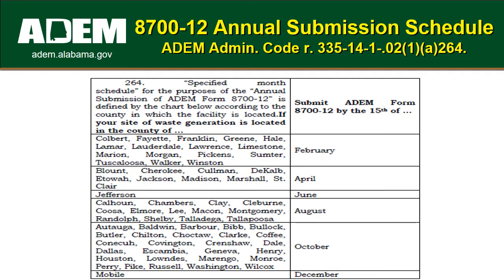This is the 8700-12 annual submission schedule found in Division 1 of the ADEM Administrative Code. Please find the county in which your facility is located on the left-hand side of the chart. Scroll to the right and you will find the month in which you must submit ADEM Form 8712 and the appropriate fees to the department.